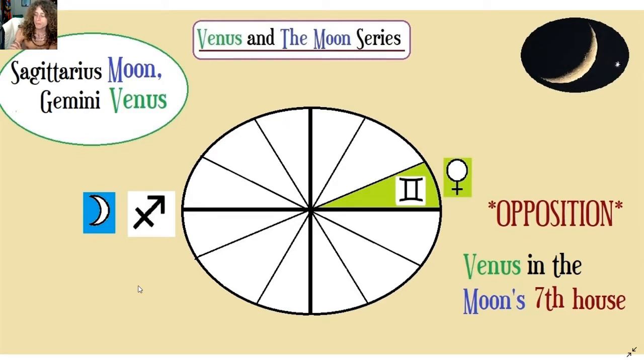Vedic astrology puts a big emphasis on the relationship between two planets. In particular, all planets have friends and enemies, except for the moon. The moon doesn't have enemies, but it has friends, and Venus has the moon for an enemy, which is a very interesting thing. It's kind of why I've been doing this series, to unfurl what that's all about.